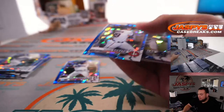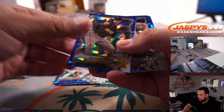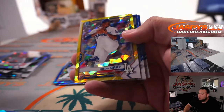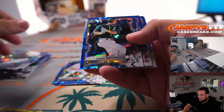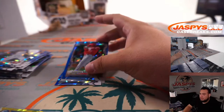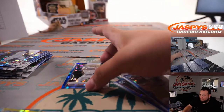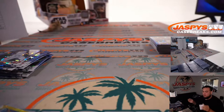Edwards, Sabato first. That's a nice one. Joe Salas, Torkelson, Gore, Beater, Green, Feliciano, Kalanick, Jaron Duran, and Josiah Gray to 50 for the Dodgers. That's going to Adam Coverman. Cabrera, Logan Davidson, Peña, Alexander Ramirez, and Royce Lewis. Sweet hit.